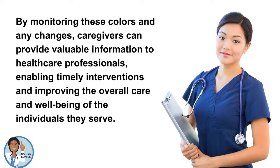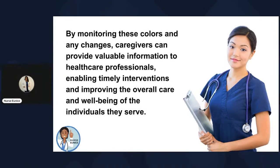All right, so by monitoring these colors and any changes, caregivers such as you, my CNAs, can provide valuable information to the nurses and the medical team, enabling timely interventions and improving the overall care and well-being of the patients that you serve. And so now I'm going to go back to the comments because it is time for us to do 15 practice questions to see how much you remember about taking care of patients with their different colors of urine and also fecal matter.